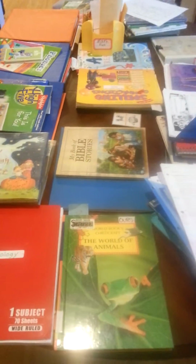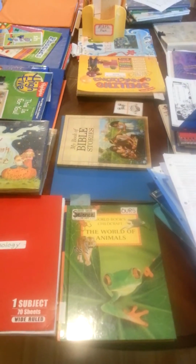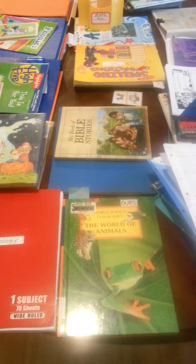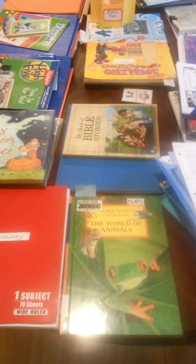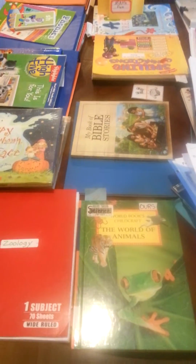Hi everyone, I'm going to try to show you what I use for curriculum for my first grader. I don't really have bought curriculum. Some stuff, I did get workbooks and stuff like that, and some books are from the state. A lot of our stuff comes from the library or things that I print out. So pretty much I just make do.